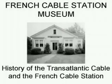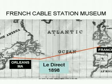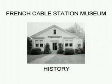Welcome to the French Cable Station Museum. This station, when it was in operation, was the American termination point for a telegraph cable that came directly from France to Orleans. It was called Le Direct, the direct cable. We will have a brief presentation of the history of the transatlantic telegraph and the French cable station. This will be followed by a tour of the facility and an opportunity to see the equipment used.